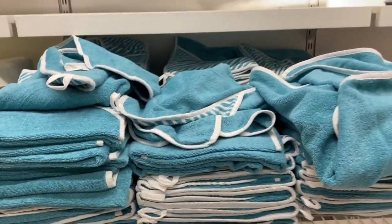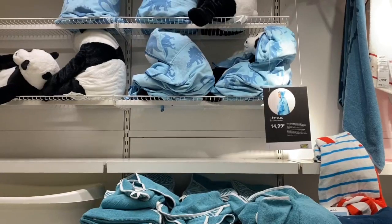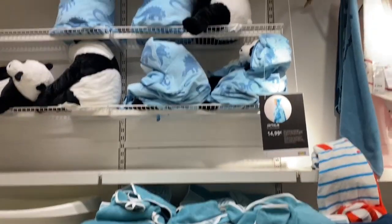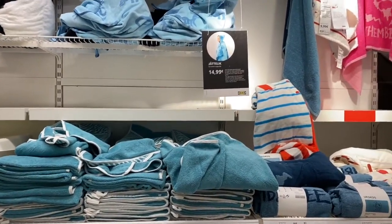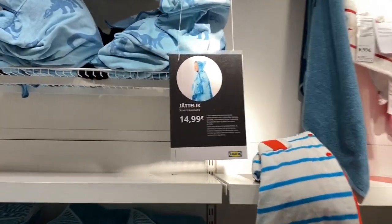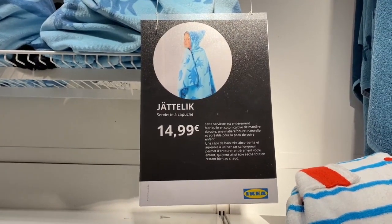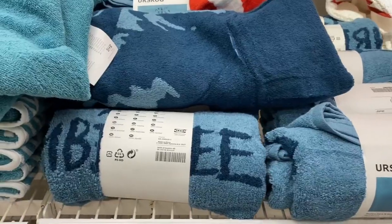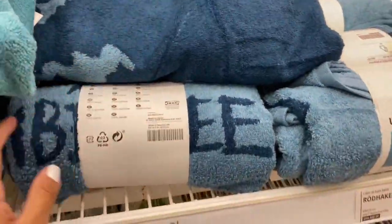Up next, we have some towels as well. As I told you before, I really love the towels for toddlers at IKEA. This one in particular, of course, is $14.99, which I think is reasonably priced for a towel. And this towel has lasted us a pretty long time. And the color of the towels are really good, especially the quality.